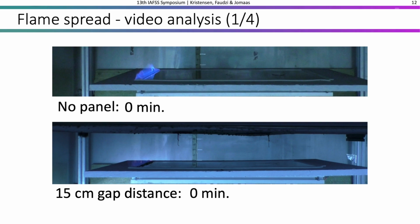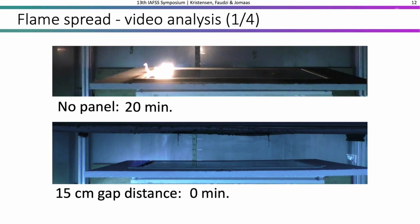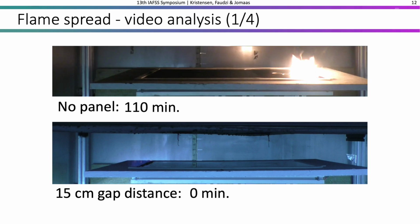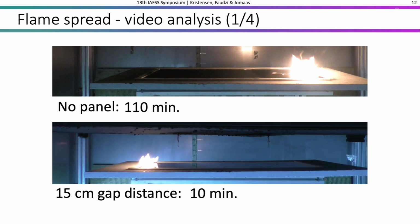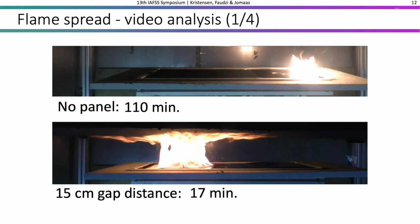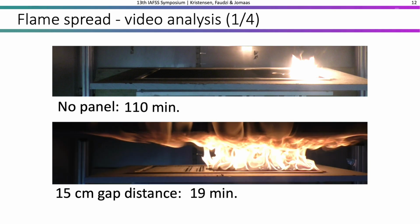Before introducing what I personally think is a decent piece of MATLAB magic, I want to show you the difference between a baseline experiment and an experiment with a gap height of 15 centimeters, in both cases for a sample width of 30 centimeters. For the baseline experiment, the length of the pyrolysis zone and the flame height is almost constant. For the experiment with a gap height of 15 centimeters, the first 10 minutes after ignition is similar, but due to an increased heat feedback loop, the length of the pyrolysis zone and flame height increases. As the flames deflect below the panel, the heating of the PMMA in front of the flame front intensifies and the flame spread rate accelerates significantly.